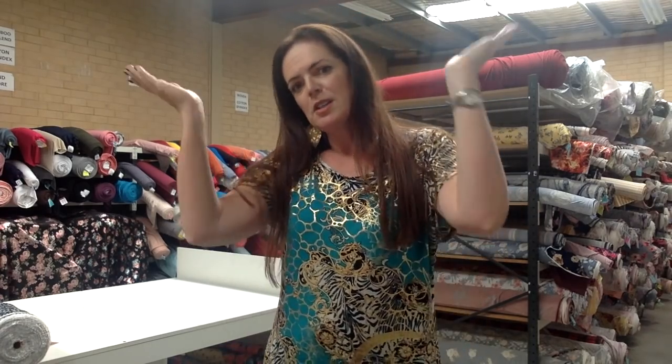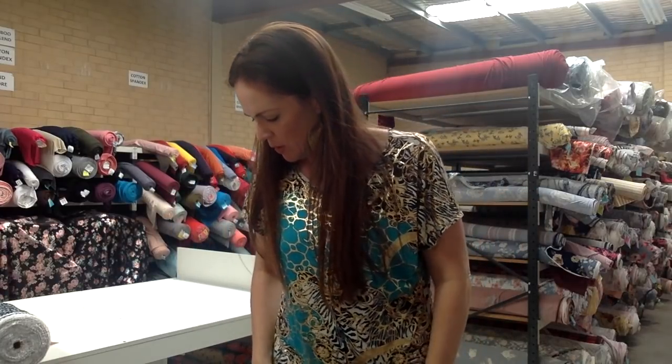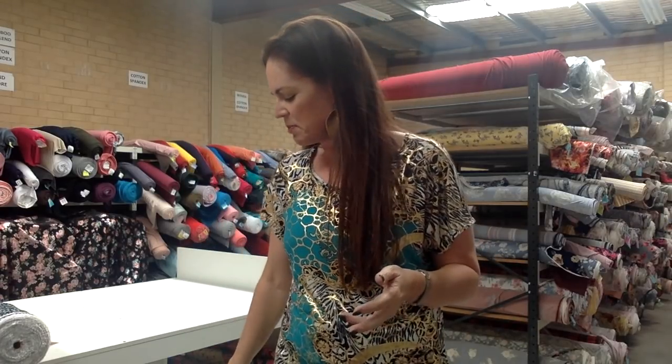So I took it off and I just whipped it down the sides with the overlocker, and I think it's a bit better now, which is good. Probably a little bit dressy for a Sunday morning, but that's okay. It's just the way we roll sometimes.